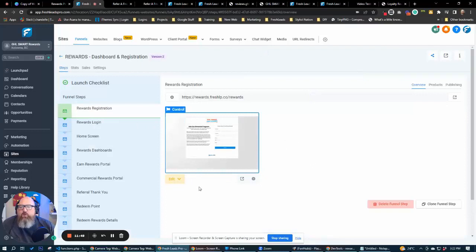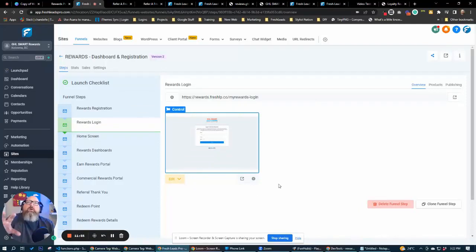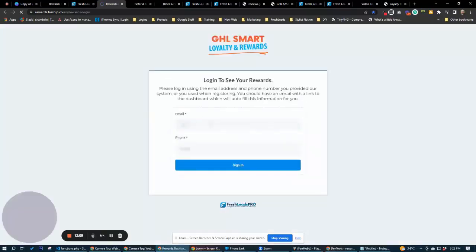This is our rewards dashboard. Now, when somebody comes in, they're going to become part of your loyalty membership, your rewards membership. They're going to get an email. They're going to get links to this backend. So once they click on that link, it's going to open up this page for them, and they're going to be able to log in with their customer details. It's actually going to auto load for them.